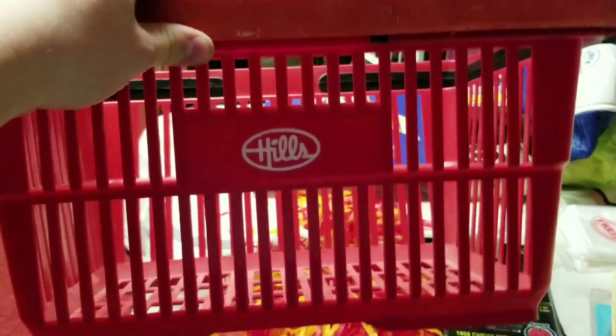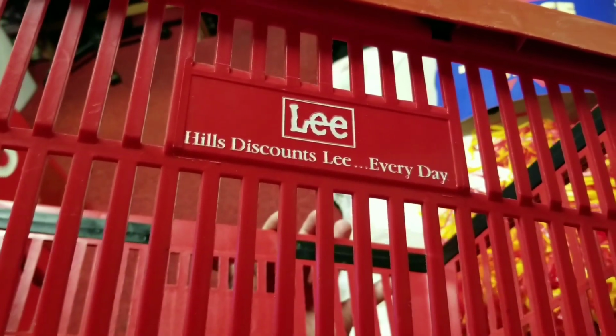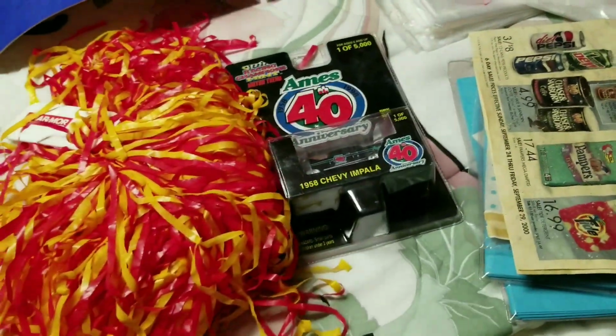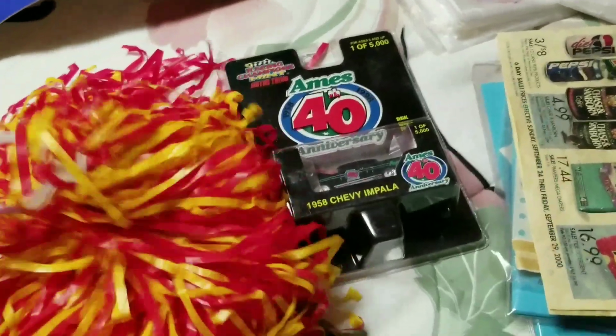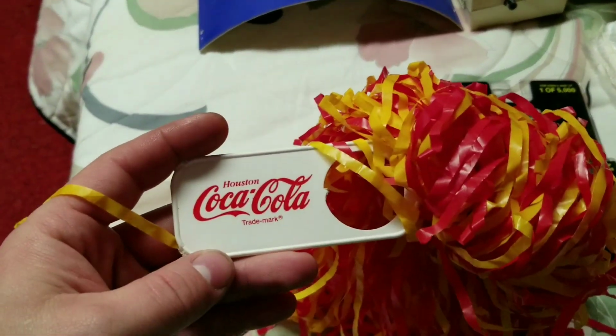Continuing on, I got everything out of the Hills basket there. As you can see, that's the one side. And then on the other, it says Hills discounts every day. So that's awesome. So we'll put this over here. I got lots of goodies in this one. Lots of plastic bags, too. And advertisements. This here is one of those pom-poms or whatever, with a Farmor tag, I got from my friend Matthew.